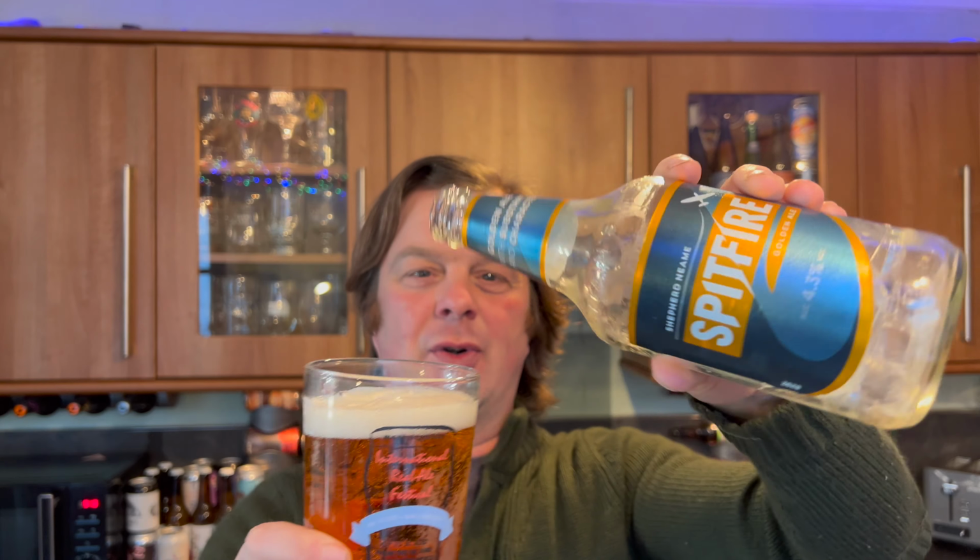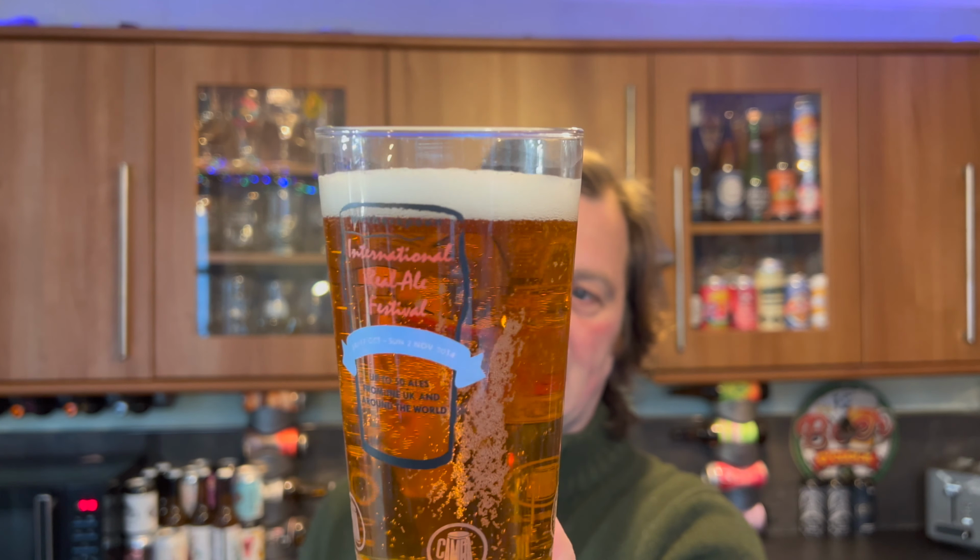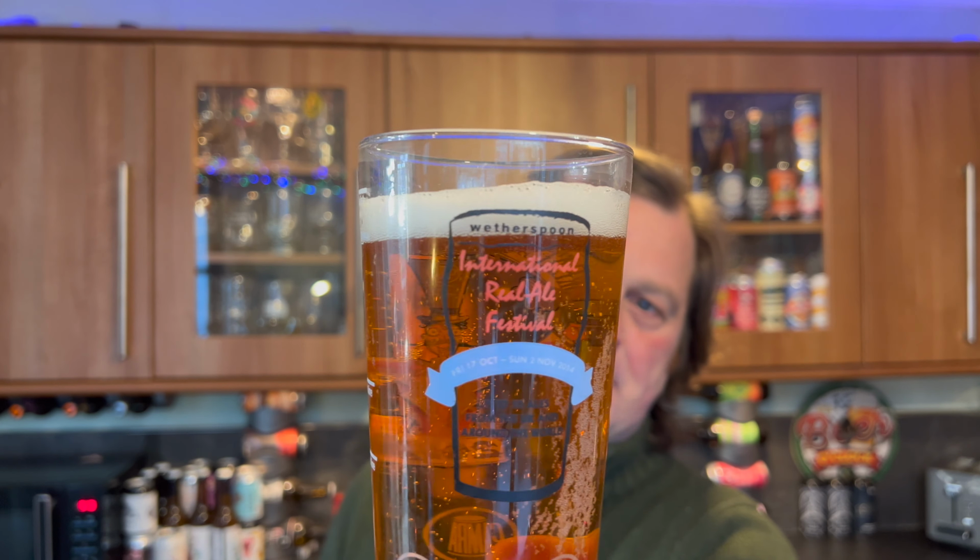No need to mix up the last inch of this particular bottle. I could see that it wasn't a bottle conditioned beer. Normally, if it was, I'd leave that inch and roll it round and throw it in, but no need to do that, as it's a filtered beer. We got a one finger white head, nice levels of carbonation rolling up the side of the glass. Quite large bubbles.